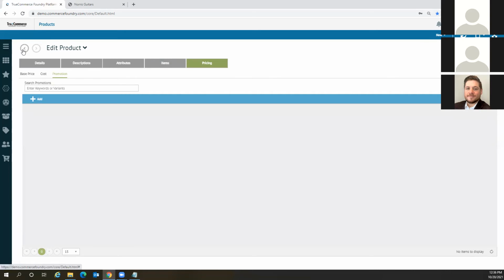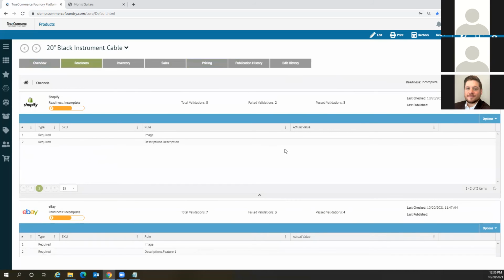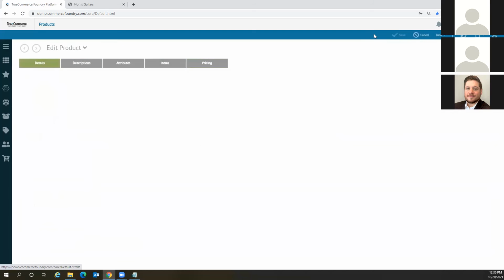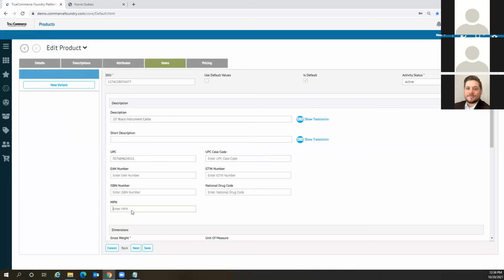The nice thing is once I've added that content, I can have the system rerun my check-in. This can happen on a scheduled basis, or I could quickly launch that directly from within the application as well. So I can see now it's ready to publish to Shopify, it's ready to publish to eBay, but I still need to enter that manufacturer's part number to meet Amazon's compliance requirements. I'll quickly look at my manufacturer's part number, make sure I have that entered in the system. We'll go ahead and save that.